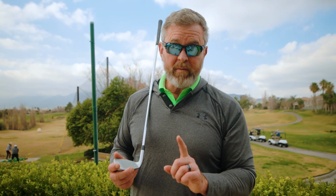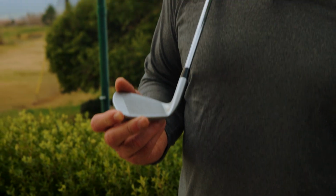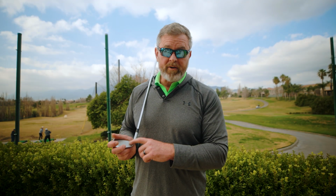And if you want to test me on this, go ahead and take a piece of tape and put it on your grooves and hit that club, and I guarantee you'll hit it 40 to 50 yards farther. I hit 7 irons 210 yards with tape on the grooves rather than using spin on it, and I hit a 7 iron about 185 with spin. So it's significantly farther without the spin, and that's going to come into play when we talk about flyer lies. So remember, spin will shape the ball, will cause it to either roll out or check up, but most importantly, it takes distance off your shot.